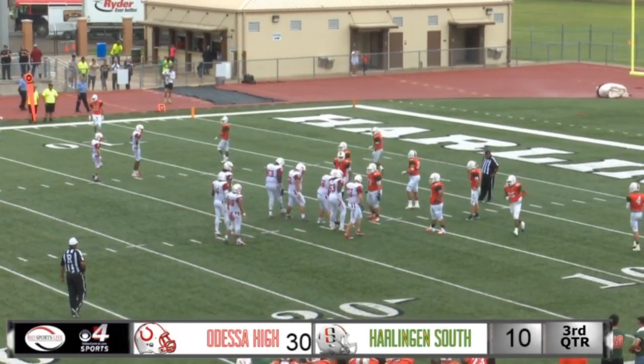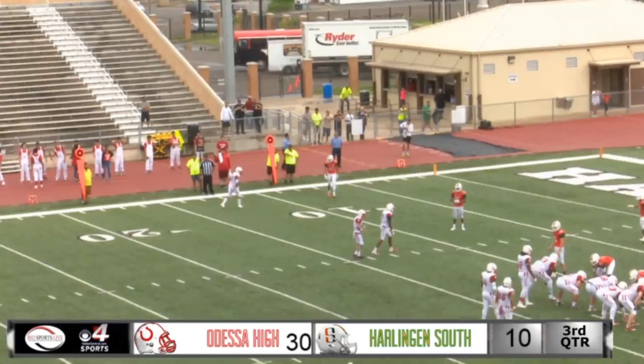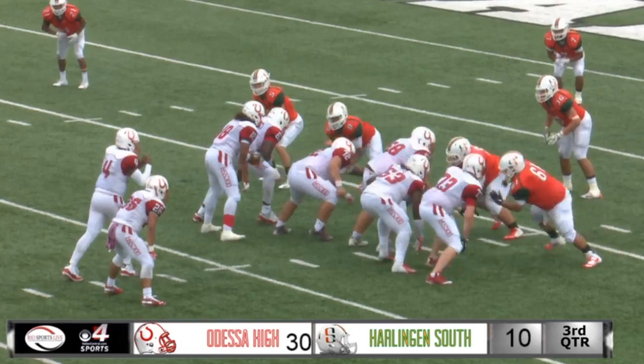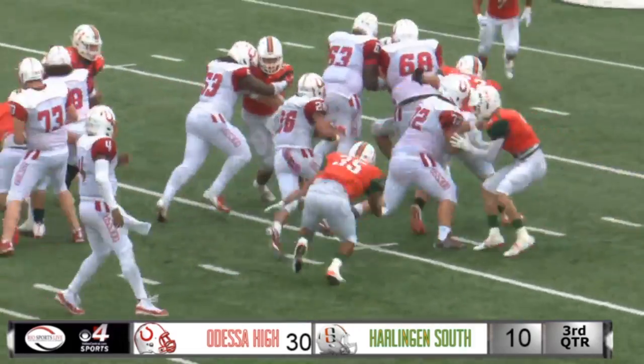Well, Trey Smith, you know, he can run. You can see him, he's got footwork, but he doesn't really sprint when he scrambles. He kind of protects himself, number 1, and then he gets out when he needs to get out.